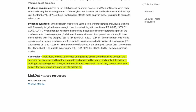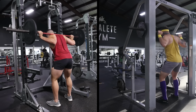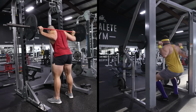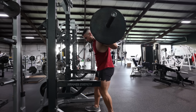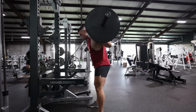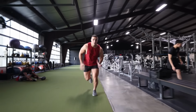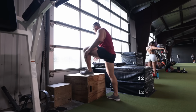So regardless of what you choose, you'll get stronger. From a muscle building perspective, machines and free weights are equally effective in building muscle. This is because muscles grow in response to tension, and it doesn't matter what causes this tension. But from an overall functional perspective, free weight exercises require more balance and coordination to perform. In addition, these free weight movements typically transfer to things like sprint and jump performance better than machine-based training.